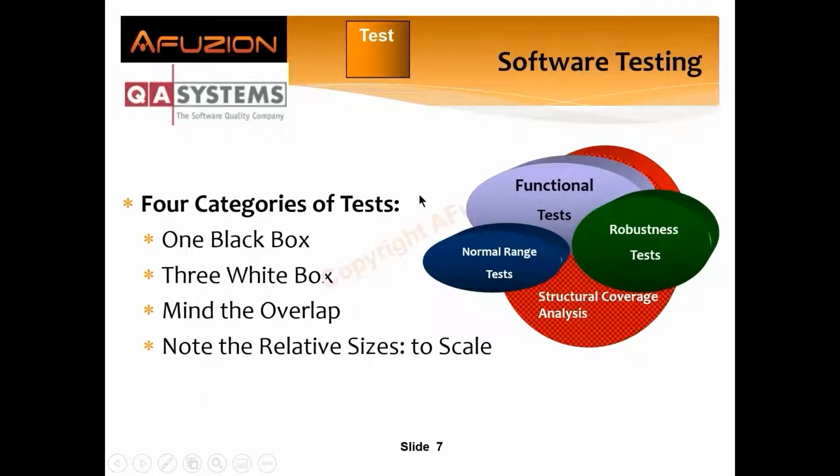Now, these 4 categories, look at the overlap. There's no gaps. One person's normal range could be another's function, because if you have a requirement for it, is it a functional test or a normal range test? Ooh, but there's no gaps. Where you draw the lines is not important. Aviation doesn't have strict boundaries. Those come from your standards. Note the relative sizes. This is a typical, not a great project.